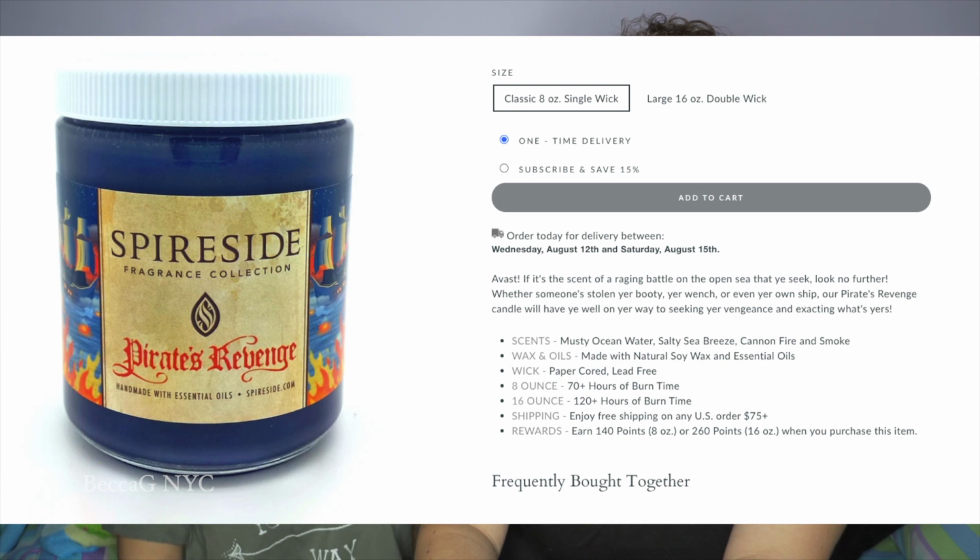So let's read the descriptions of those. Pirate's Revenge, and I'm a big Pirates of the Caribbean fan, so. It smells a little bit like the ride, like a little bit like that water. Oh my god, the water, yes. Musty ocean water, salty sea breeze, cannon fire and smoke. I don't know if I get cannon fire and smoke, but honestly, that's interesting.